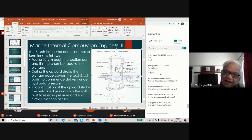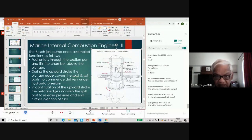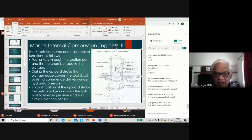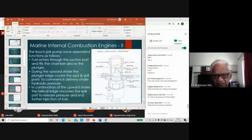If you see on that diagram, which gives the timing, that gives you the angle for which the fuel is injected. And in the more existing engines, you have an arrangement where you can change the beginning of injection and end of injection. All right? So this is the basic form of a Bosch pump, and you should be able to draw the two diagrams. Either you draw this diagram or you draw this diagram. Any one diagram should suffice when you are explaining the process, how the pump works.